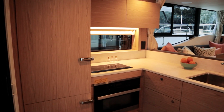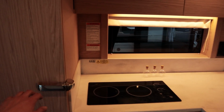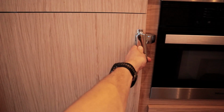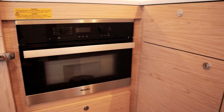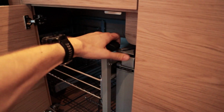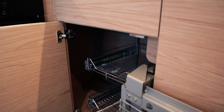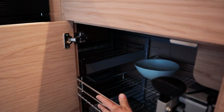That has the electric stovetop there. Gas is an option, I believe. This is a very large refrigerator for this size of boat, and then the freezer is going to be down here below it. And you do have a Miele oven hanging out there. This is cool. Magic corner. These things are awesome. They just really maximize the space of the corner by doing that. And then you have your drawer that slides out there. You put it back, you just push this, and in it goes.